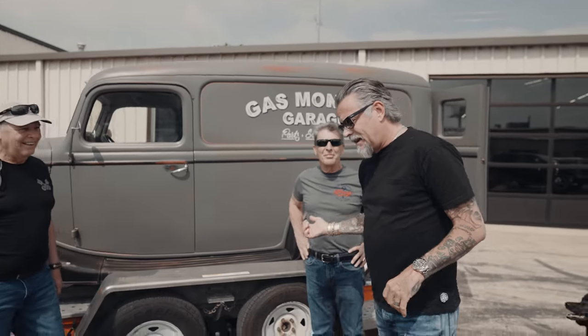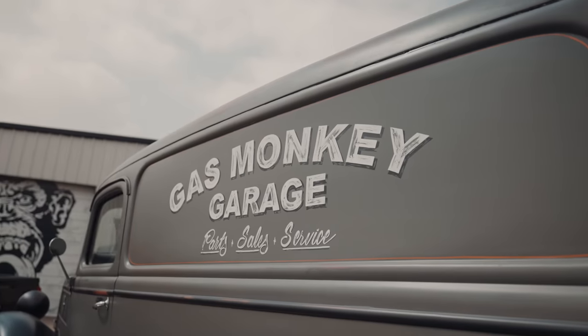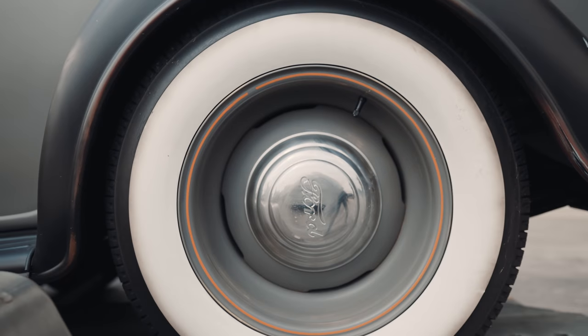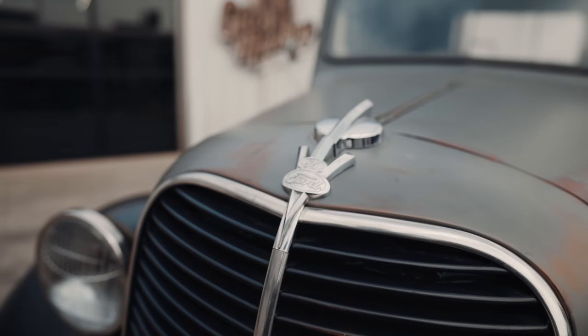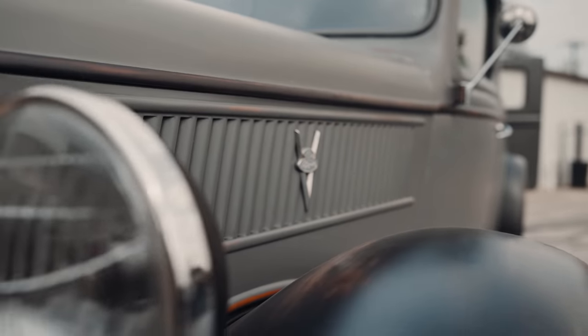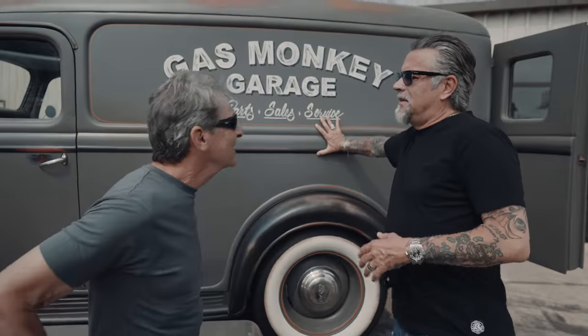This gentleman right here just bought our '37 panel truck that we built for Joe T. About five years ago, I guess? Seven years ago. And you're taking it back to where? New Jersey. You're going to take this fine, awesome Texas specimen up to where all the rust is. No, we'll take care of it.